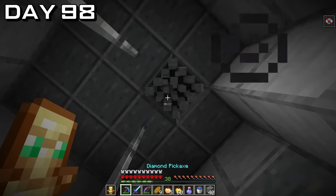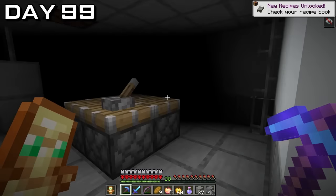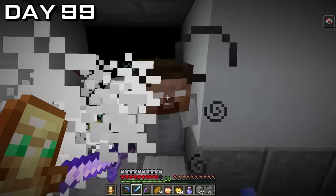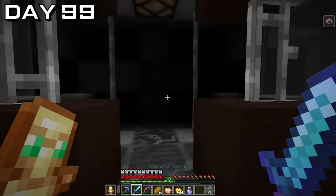I'm not sure. I'm at the very top, too. Oh, there's a light gray wool. What? Okay, I guess this is where I find the other pieces. All right, let's head home. If I can even find the train. I think I found it. Is it this? Oh, I think it is. All right, let's go. Let's go back home.